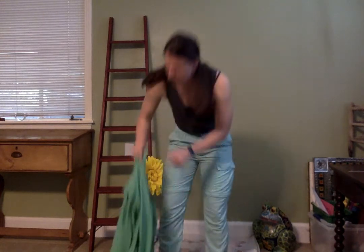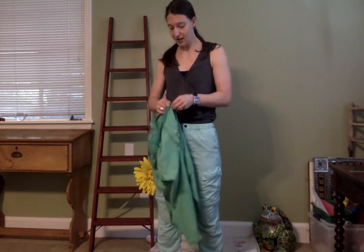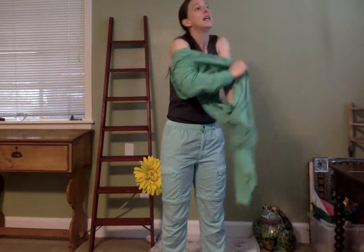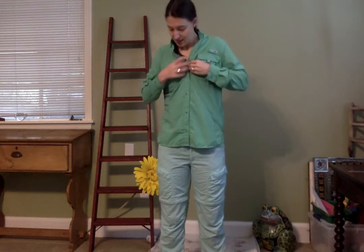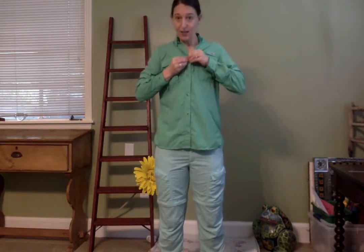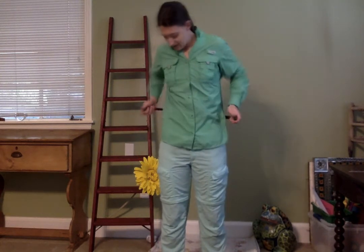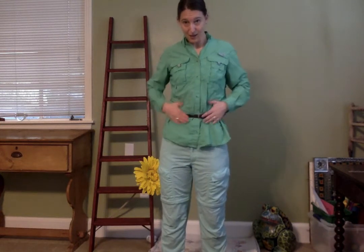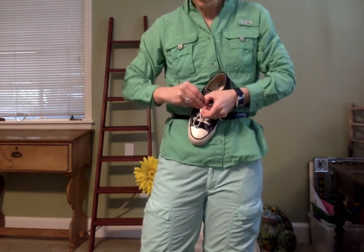Okay, so they get their pants on, buttoned all the way up. Then they get their shirt on. I'm not going to do it all the way, but you know what to do. They've got to button it all the way up. Then they get their belt, put it around, and put it through a hole. Okay, got their belt. Now they've got to untie their shoe that's double knotted.